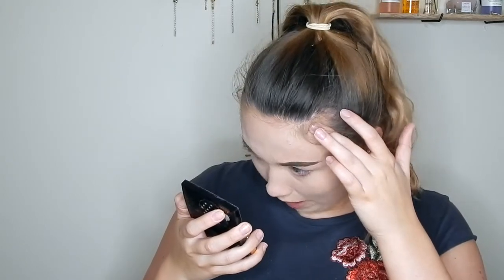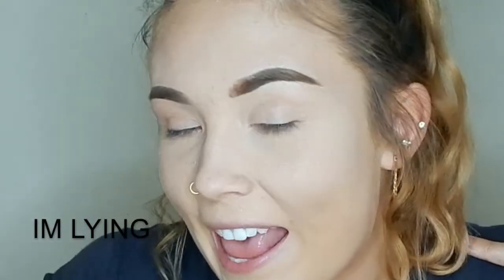Okay, yeah, we're looking better. We're obviously not shiny. I definitely can still see my pores and they're not smoothed out, but I don't hate it. If you were going for a really natural, glowy look, like in the summer, that primer would be a good choice, but not for me.